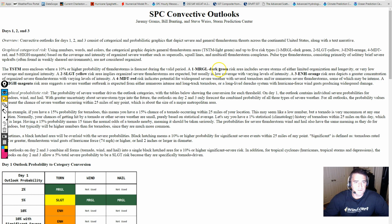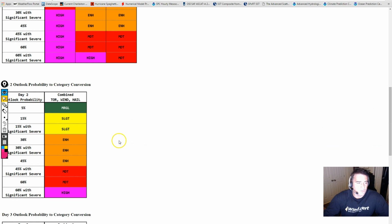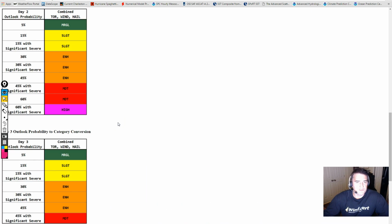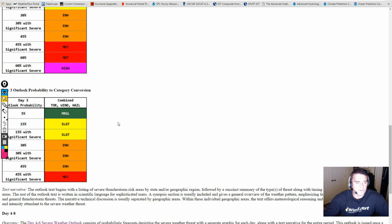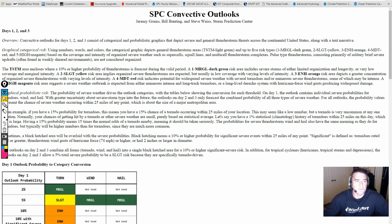And here's the probabilistic model for this. And as we go into day 1, if they have slight, it's a lower amount because they're already ready to upgrade, or not upgrade, but to increase or elevate the risk scenario for this to highs or moderates. And so here we are, we're at 15% slight with the significant severe weather looming in the distance. So they pretty much slated the whole Carolina eastern coast as far as the day 3. We still stay at 15%, and that includes tornadic activity, wind, and hail. So we have to be very careful about that.